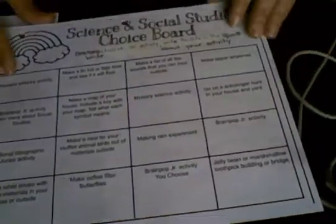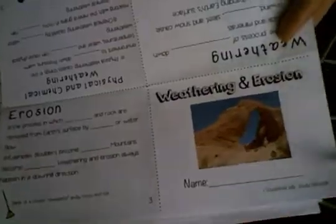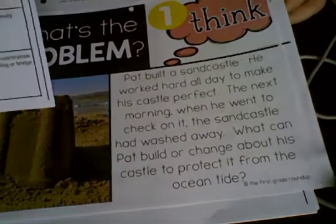Now we're going to move to the Science and Social Studies Choice Board. This has various activities. There were two activities that we had printed and put with it. One of them was on weathering and erosion, and this has to do with a lot of the Mystery Science activities that they did over the last couple of weeks. And then there was the sandcastle and how to keep the sandcastle safe. That, again, has to do with the weathering and erosion that they've been learning about over the last couple of weeks.